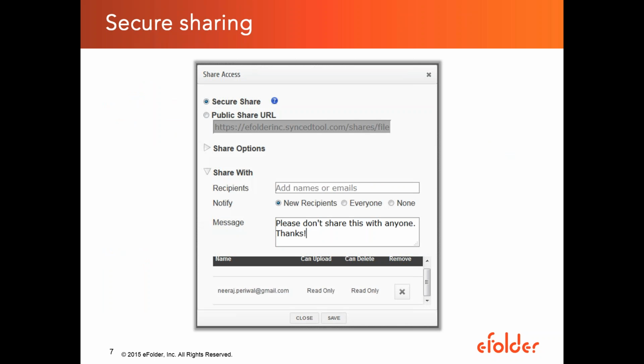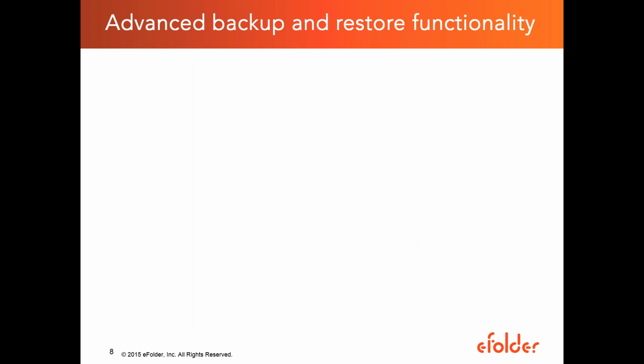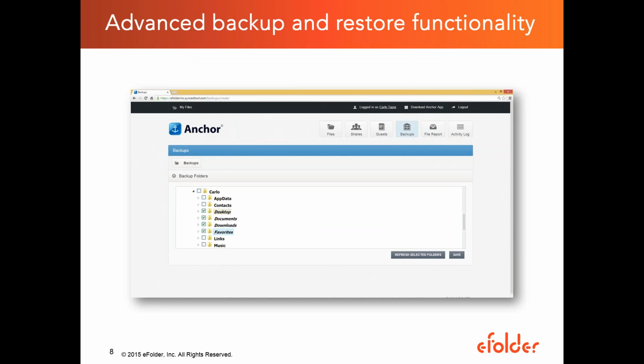And I already talked about secure sharing, but here's what the interface looks like. So you select the secure share button, and then you enter your recipient. You can enter a message if you want, and you hit save, and it's sent to the recipient. So that's secure sharing. Next, I'm going to talk about some advanced backup and restore functionality available through Anchor.